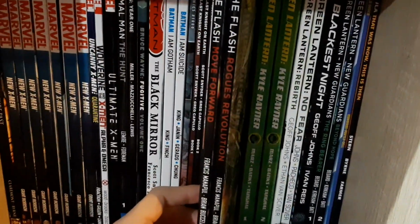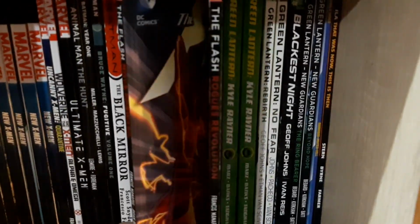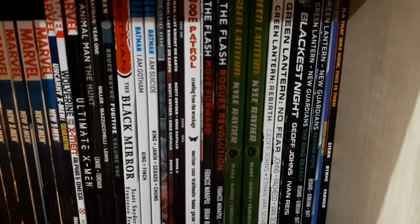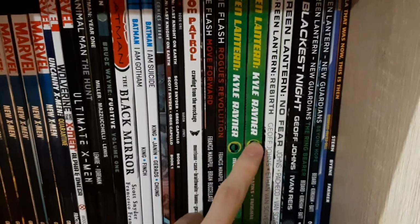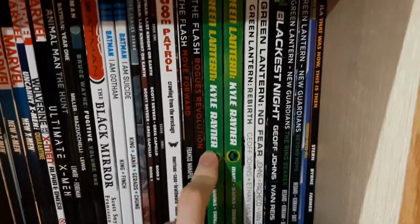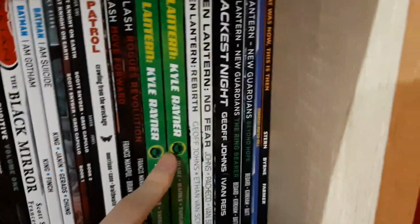Flash. This is pretty decent. I want to get more of this because it's out of print. It's really hard to get a hold of, but I like Flash a lot, and the New 52 run of Flash is pretty interesting. Green Lantern by Kyle Rayner. Kyle Rayner's easily one of my favorite Green Lanterns. I love Kyle Rayner. He's interesting and fresh and bold and all that.